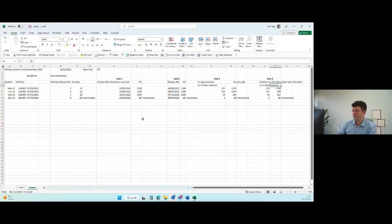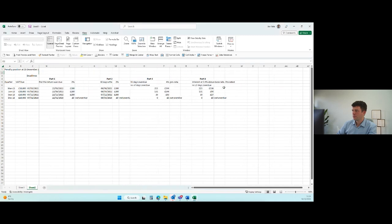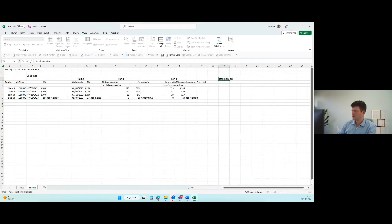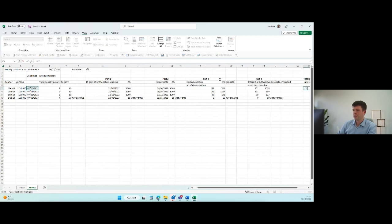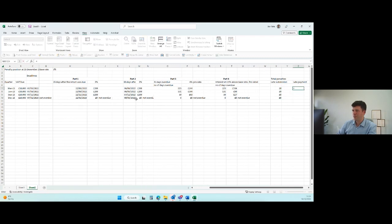So we can finally calculate our total penalties due. We'll do total for late submission and then late payment. The late submission penalty, you notice, is 0. The late payment penalty is part 1, 15 days overdue, part 2, 30 days overdue, part 3 for 31 days or more overdue, and part 4, which is the interest charge. And then I'm going to sum those up.